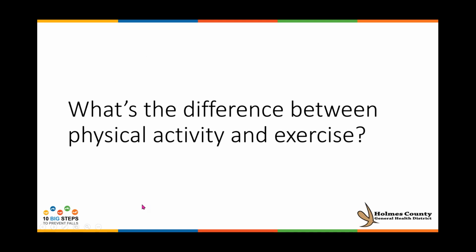What's the difference between physical activity and exercise? Before we jump into that real quick, I just want you to realize what physical activity is. Physical activity is that umbrella, and exercise falls underneath that umbrella.